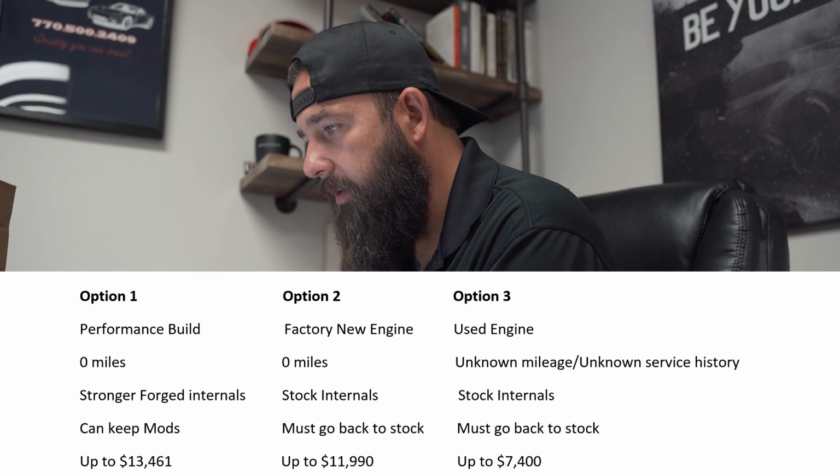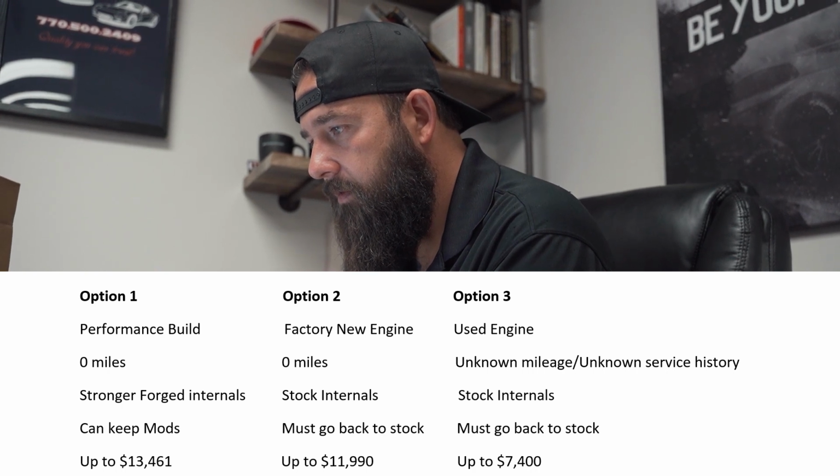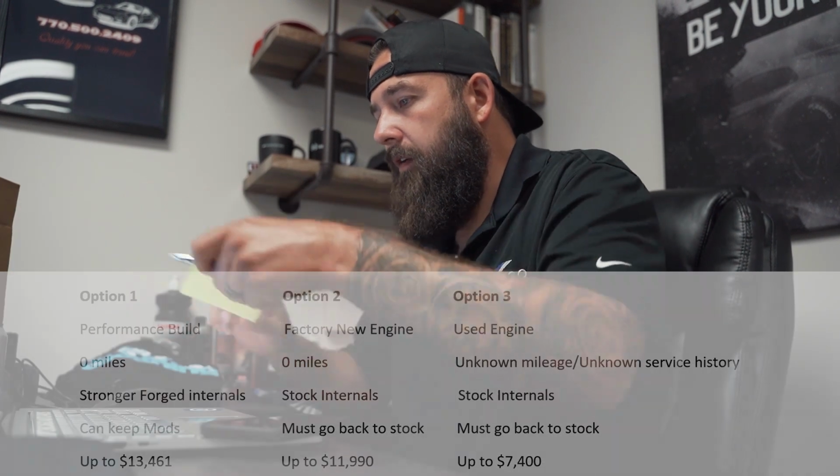All right. Okay, so $13,461 on the high end. That's the performance rebuild, and then the used engine, I'm looking at between 6,000 and 7,000. Correct. Yeah, and option A is 4 to 6 weeks. Option B is 2 weeks. Okay, 4 to 6 weeks for the full build. For the full build. Option 2, just replacing the unit with a used unit would be probably 2 weeks.